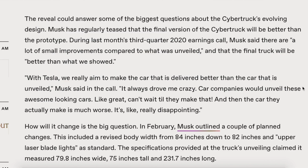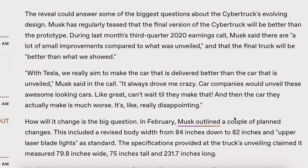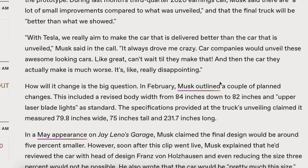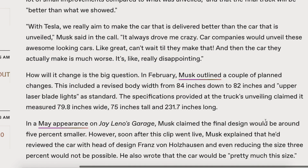Now, why are they doing this? Well, you can see here that in the third quarter 2020 earnings call, he said that there are going to be a lot of small improvements compared to what was unveiled when they unveiled the Cybertruck. But you can see here, he said, with Tesla, we aim to make the car that is delivered better than the car that is unveiled. So it drove him crazy back in the past when car companies would unveil these awesome looking cars, like, great, can't wait until they make it, but then the car that they actually make is much worse. It's really disappointing. So that is something that I think is really interesting.